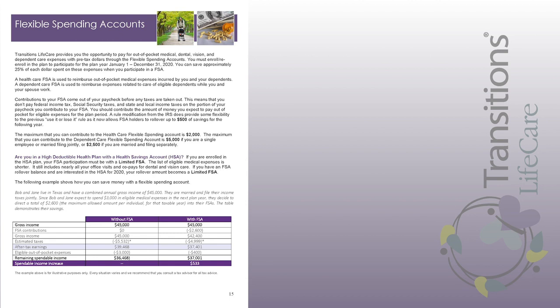If you elect an FSA, you can put aside pre-tax dollars which come from your paycheck each pay period throughout the year. The maximum amount you can elect is in your benefits summary guide. FSAs are IRS regulated, so you must always save your receipts for any medical, dental, or vision purchases that you use flexible spending dollars for, in case of an audit.